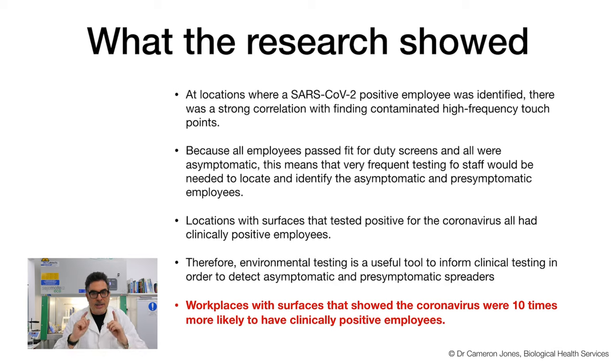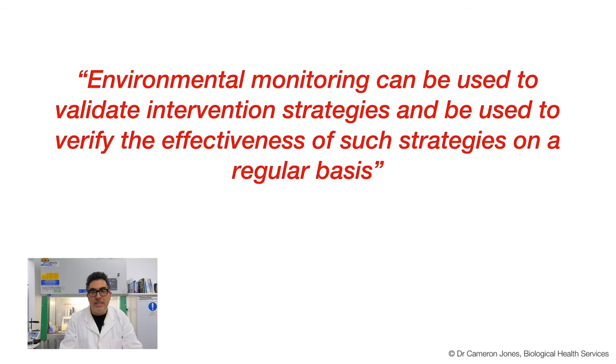And the key conclusion, which is right in the final paragraph of the abstract, workplaces with surfaces that showed the coronavirus were 10 times more likely to have clinically positive employees working in the immediate area. And that means that environmental monitoring can be used to validate intervention strategies and be used to verify the effectiveness of such strategies on a regular basis.